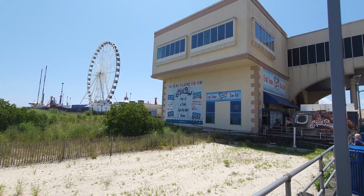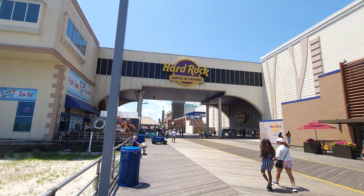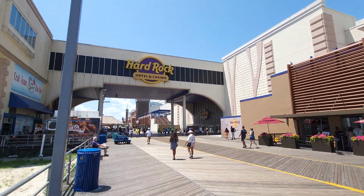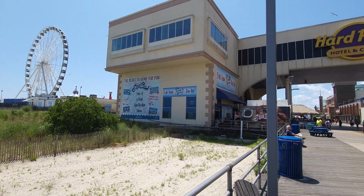Hey everybody, this is Paul, 125 Roller Coaster Challenge, and we are here at our 20th park of the year, Steel Pier, which is basically right across from the Hard Rock Cafe. If you're familiar with Atlantic City, this used to be the Taj actually here, but pretty much this is the only pier area that is in Atlantic City.